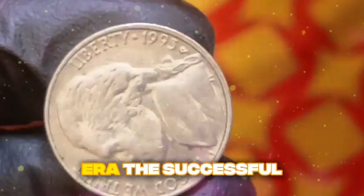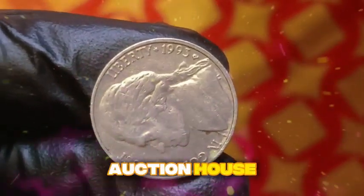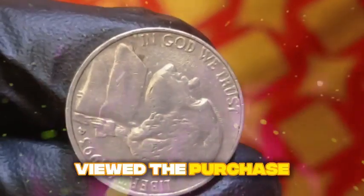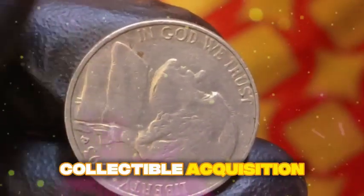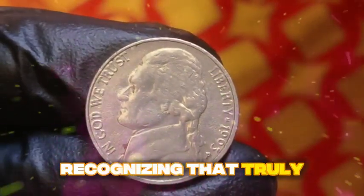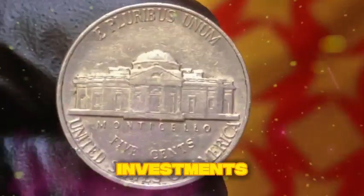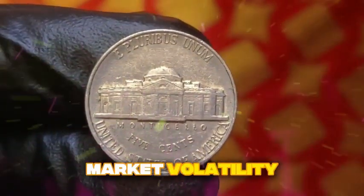of the modern era. The successful bidder, represented by agents from a major auction house, reportedly viewed the purchase as both a collectible acquisition and a hedge against economic uncertainty, recognizing that truly unique historical artifacts often outperform traditional investments during periods of market volatility.